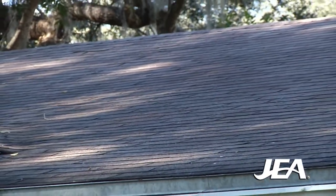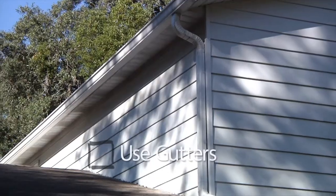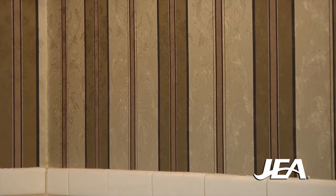We want to control exterior moisture by ensuring that rainwater is always drained down and away from our homes. Gutters are the best way to do this. Don't use any type of vinyl wall covering in bathrooms as it doesn't allow moisture to pass through it.